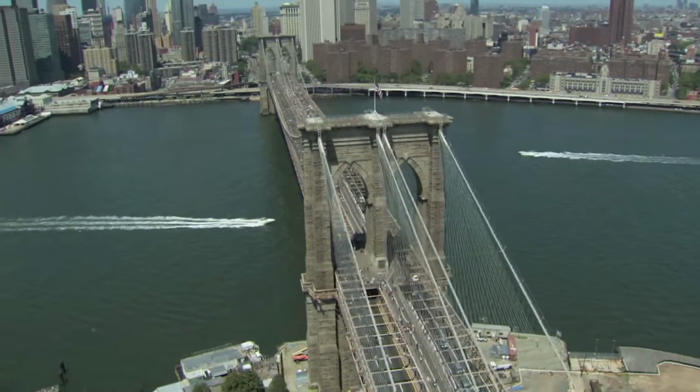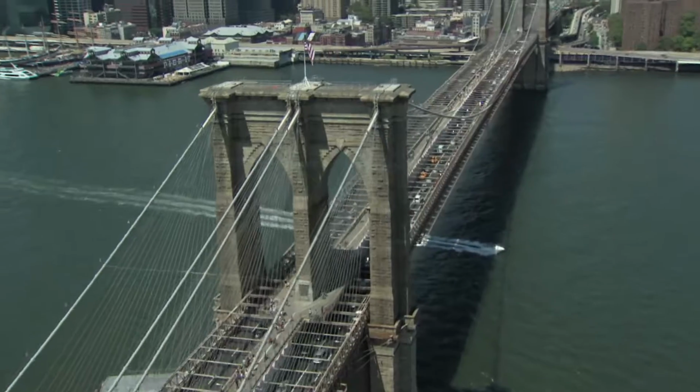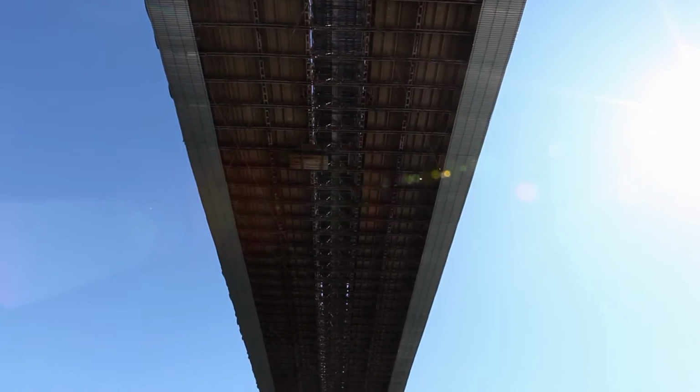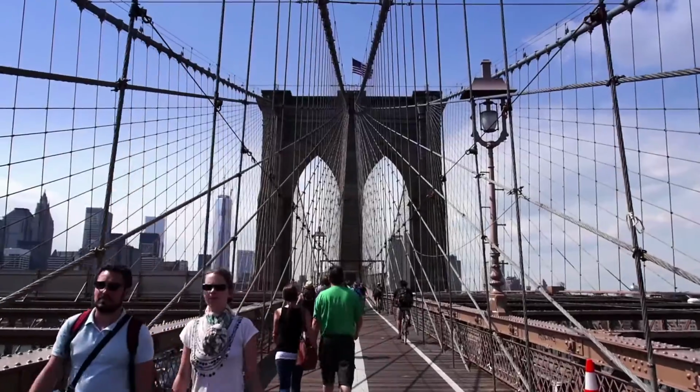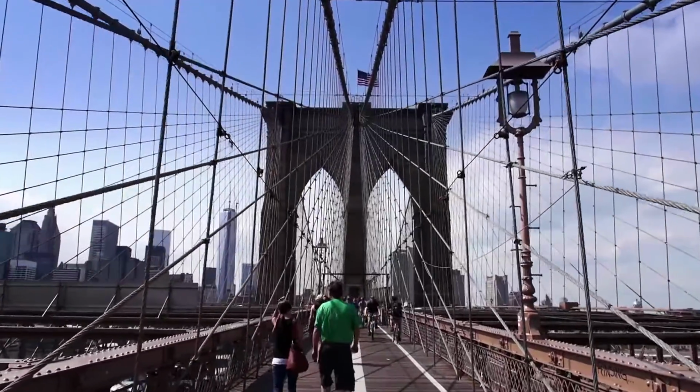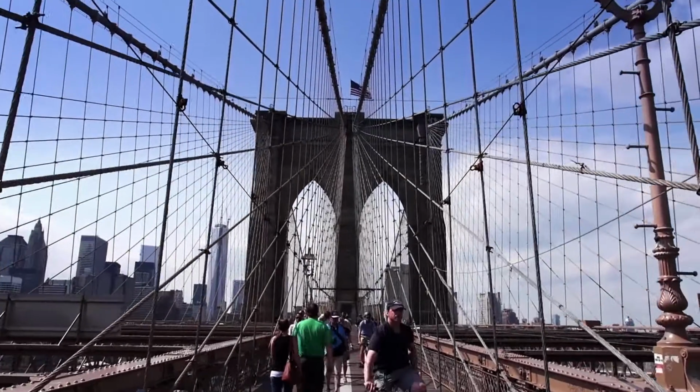Did you know every decade it costs roughly $500 million to paint the Brooklyn Bridge in New York? These types of costs keep our transportation systems running safely. Without repainting, the bridge would simply decay and corrode over time, leading to safety and economic issues.